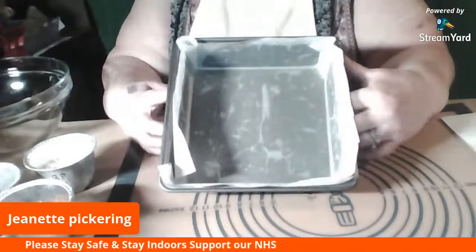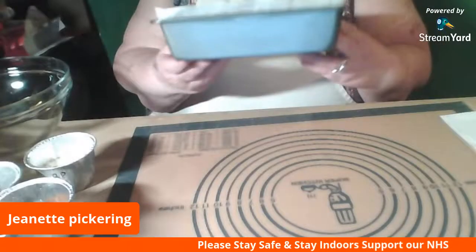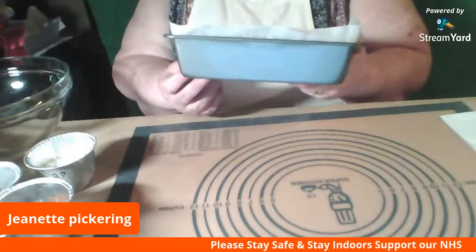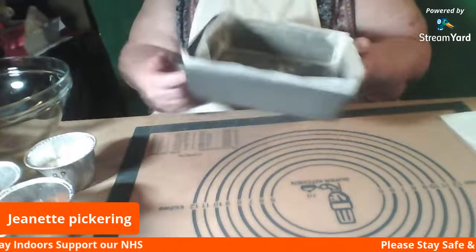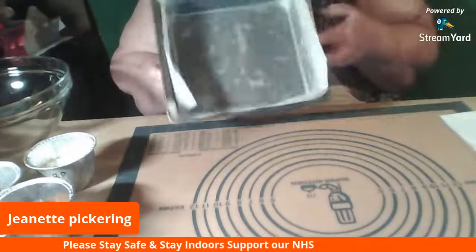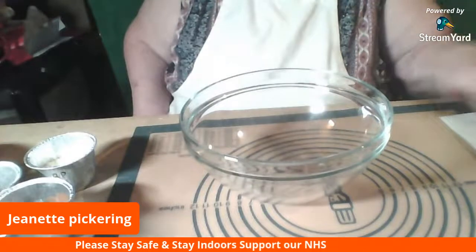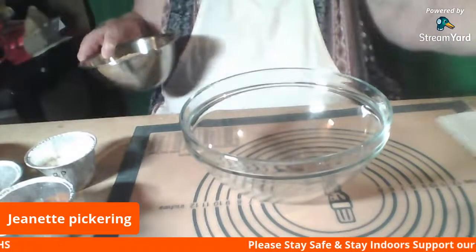So this is an 8-inch square baking pan. It's not a massively deep one. This tin I got from Asda, I think they're about £2 or £3, so basically a good buy. So yeah, I've lined that already. So there is my mixing bowl, and I put my tin over my recipe, so I don't know.